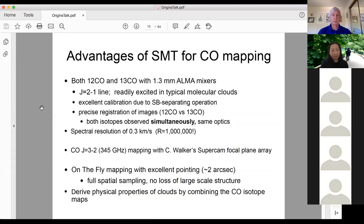And it now has, for several years, very fine receivers that were originally developed for ALMA, and we graciously received essentially in long-term loans from NRAO. So with this 1.3 millimeter band, ALMA band 6 mixer, we can observe both the 12C and 13C isotopes in the J equals 2-1 line, which are very readily excited in most molecular clouds. And because of the nice design of the mixers, the calibration is excellent, and we observe both isotopes through the same optics simultaneously, so we can compare the images with great confidence that there are no pointing errors. And we have spectral resolution of about 0.3 of a kilometer per second.